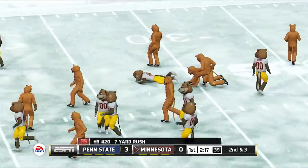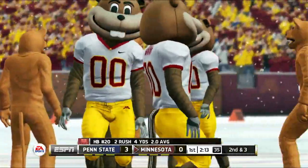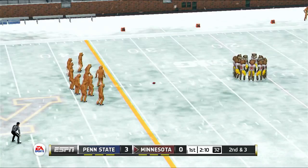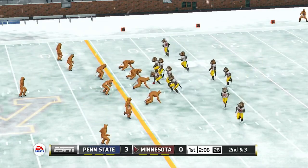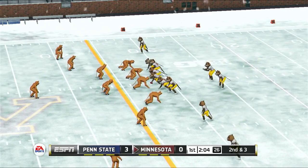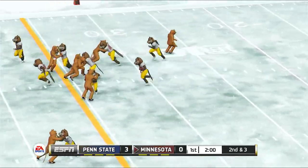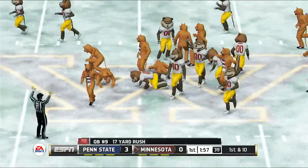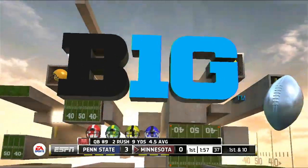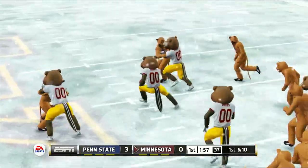Nice run up the middle. Tailback picked up 7 on the draw. They need about 3 yards to get the first here on second down. He's to the 40. Gains his way to the 49-yard line. He kept it himself and picked up a good-looking first down. Great execution and a good decision there by the quarterback.